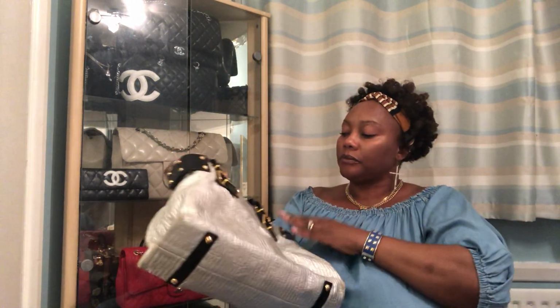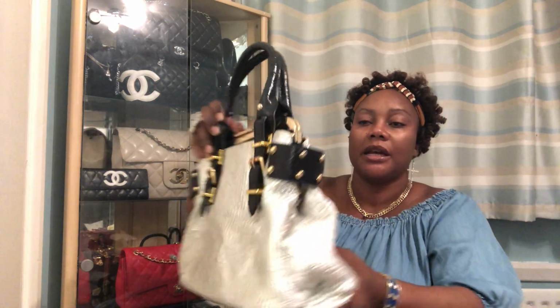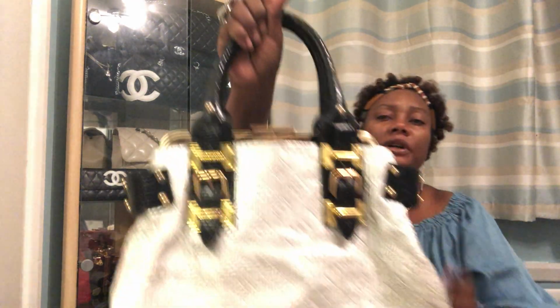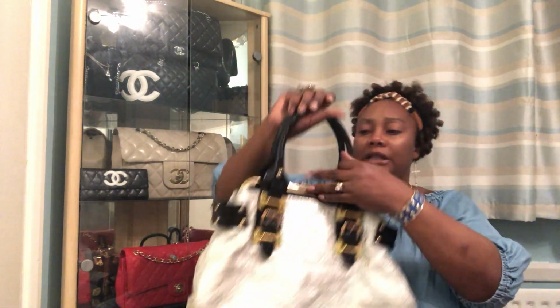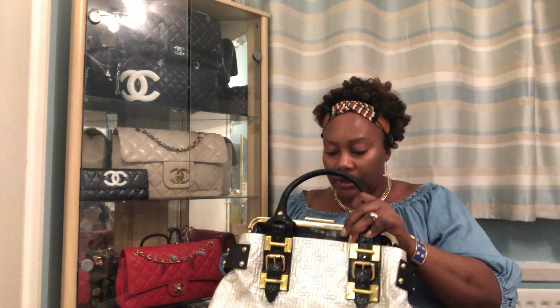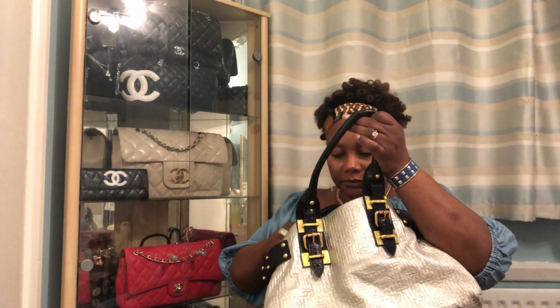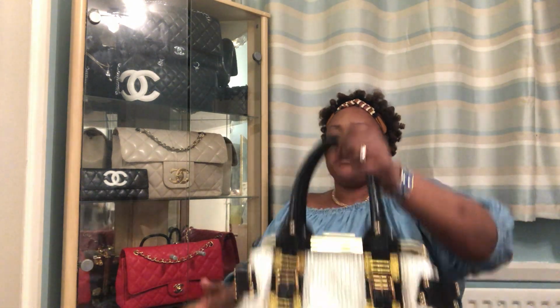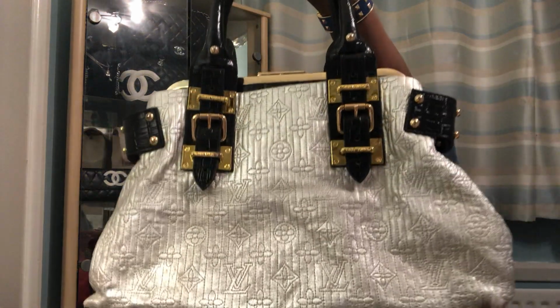and it's got patent leather on the handles and the sides, and all these details. The gold hardware. It's got Louis Vuitton hardware. But because I can't prove whether it is authentic or not, but the thing is, it's got a date code somewhere. It's got a date code, but it's just that I could not authenticate it or have it authenticated. So this is being donated as well. It's going on the donation pile. So these bags that I'm donating, you never see them again.